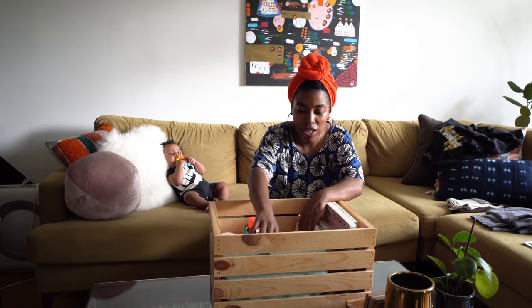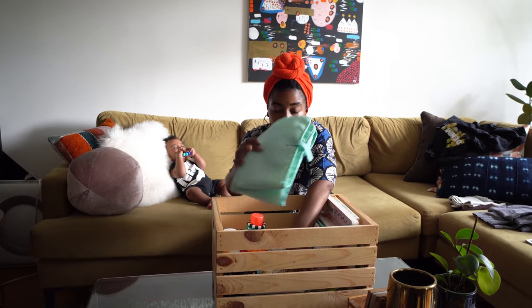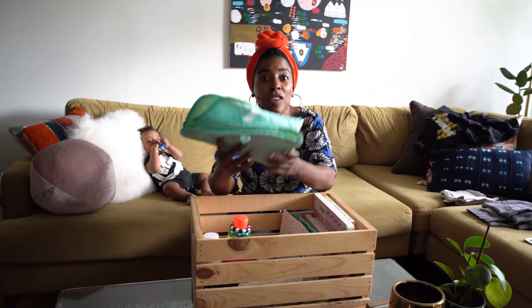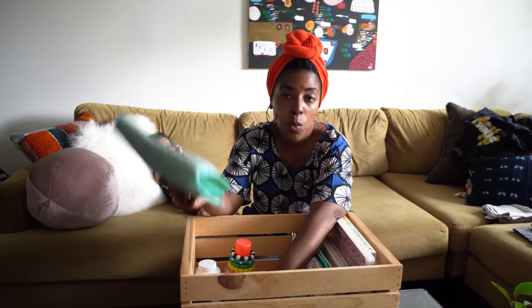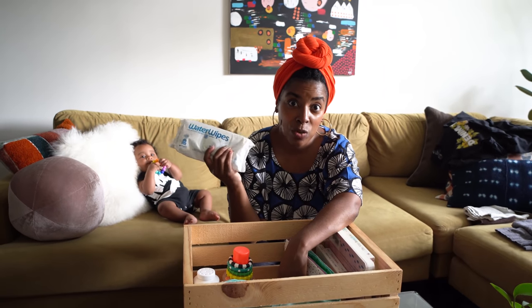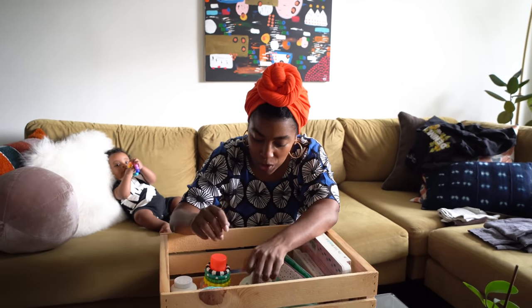I also have in here a changing pad in case we don't feel like taking him into the room to change his diaper, or one of his parents are catching up on some much needed sleep. When we're doing diaper changes out here, we just use the diapers that are in our diaper bag that we keep by the door. But we do have some wipes in here that we keep just for here. Then we have a selection of toys.